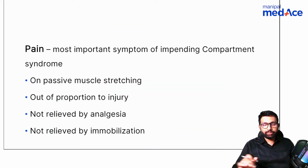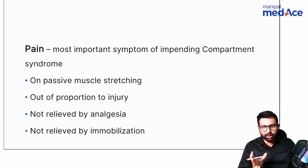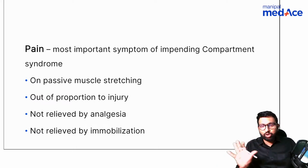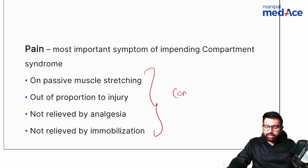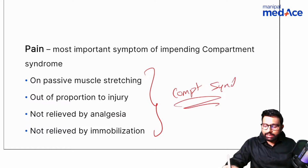Okay, now, pain as a keyword in one of the questions can be of different types. They can give you pain on passive muscle stretching, the way it was given in this question, or they can give you pain out of proportion to injury, or pain not relieved by analgesia, or pain not relieved by immobilization. All of these can be keywords, and by searching for them, you can clinch the diagnosis of compartment syndrome. Okay, is this clear? Now let's discuss another question.